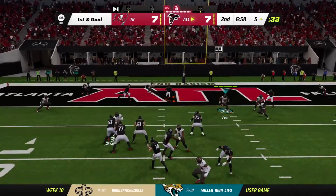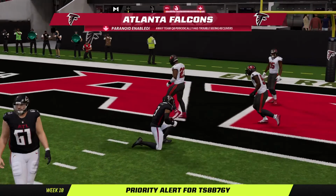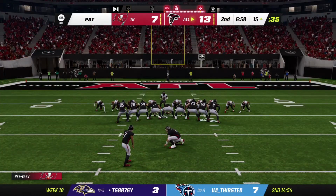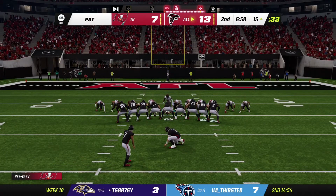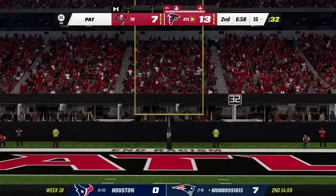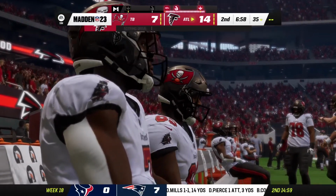Now they'll throw here out of the gun. And this is caught for a Falcon touchdown. Sterling Shepard taking the lead. Koo able to connect on the extra point, and that makes the score 14-7.